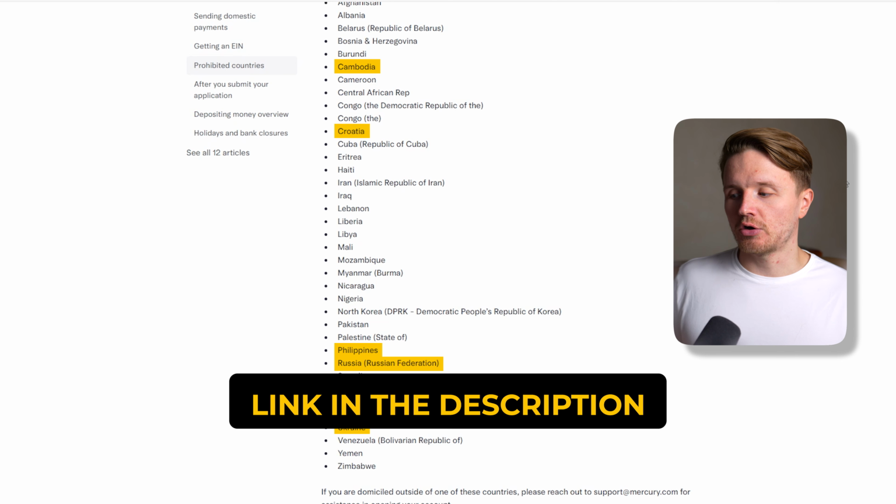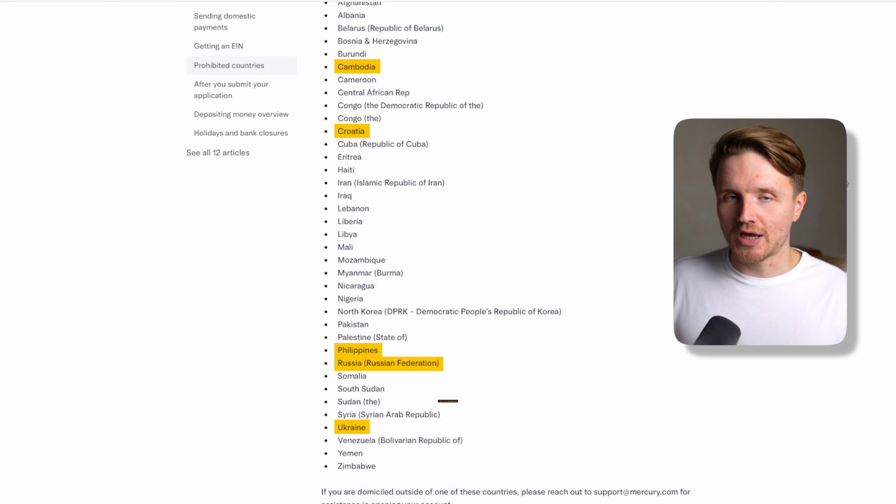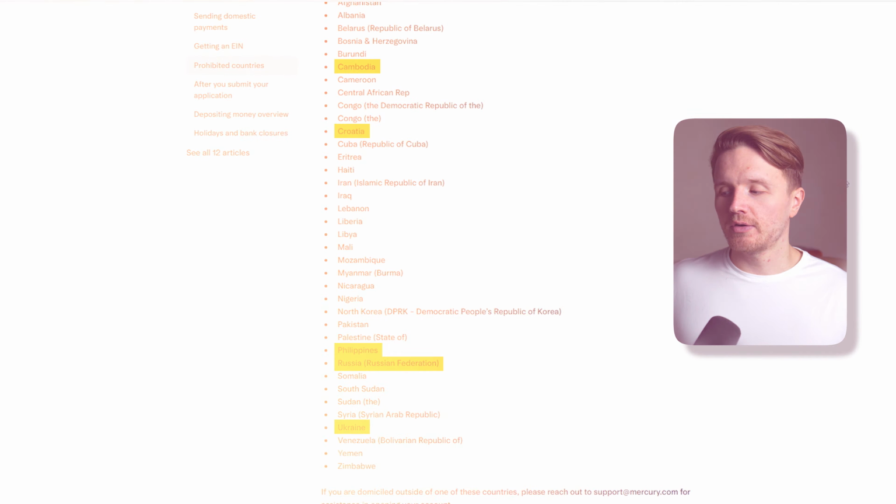A lot of these countries are going to be countries that you can expect to have problems with banking with, but Mercury seems to have a list that is much longer than this. Luckily, places like the UAE are allowed. I personally am a resident in the UAE, run 2 separate US LLCs with no issues whatsoever, but make sure that you are not residing in any of these countries on this list, and you should not have any issues. So I hope that clarifies things.